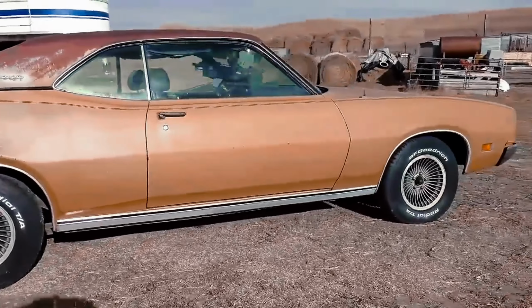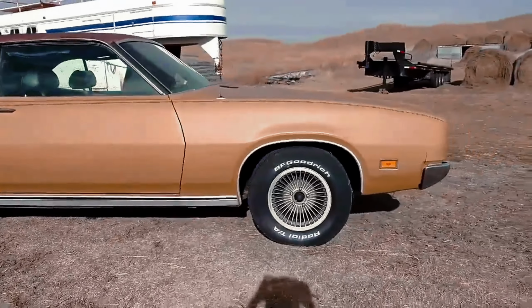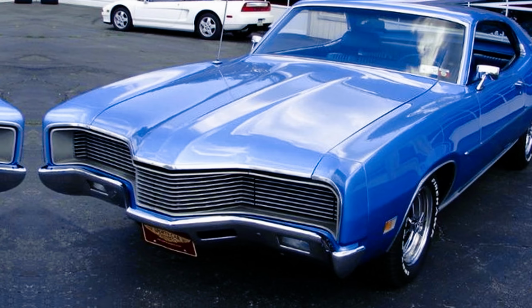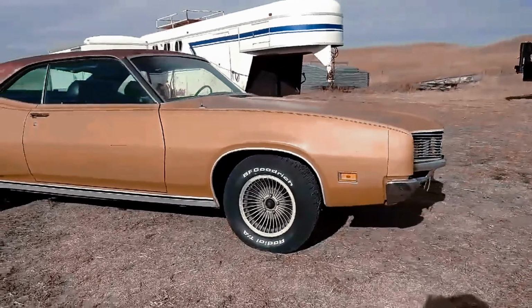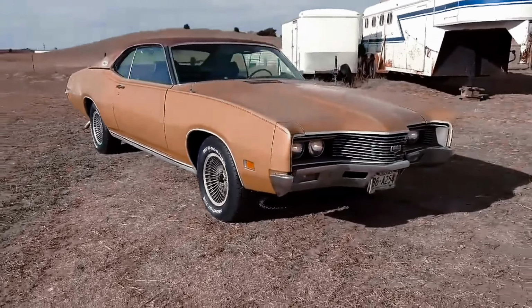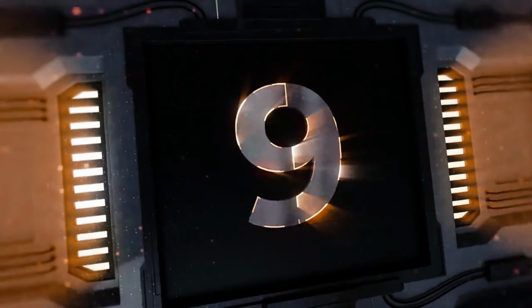The 1970 Mercury Montego MX was a car that never defined itself. It wasn't bold enough to turn heads, fast enough to excite, or practical enough to matter. Sandwiched between more memorable models in Mercury's lineup, it suffered the ultimate automotive fate: irrelevance. It wasn't a bad car, it just wasn't a memorable one. And in a decade that gave us GTOs, Roadrunners, Chevelles, and Chargers, that's the same as being invisible.